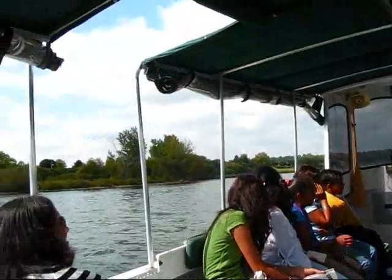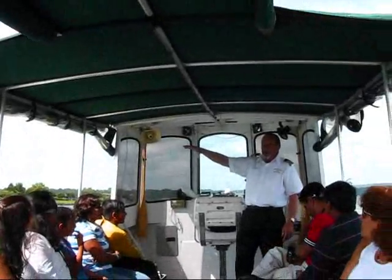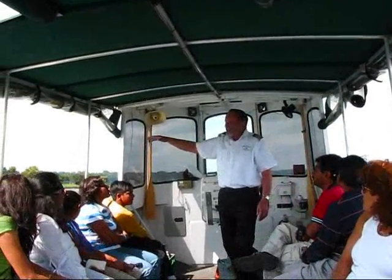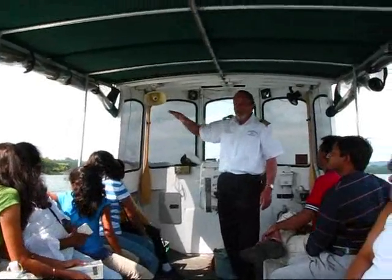One of the nice things they did when they put the park in is they left large sections of it wild. You'll notice under the trees up there, and up ahead of us here, they don't cut under the trees.